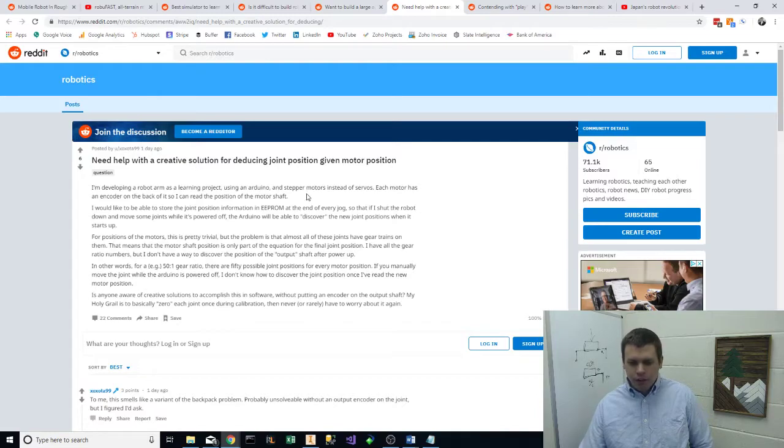Need help with a creative solution for deducing joint position given motor position. I'm developing a robot arm as a learning project using an Arduino and stepper motors instead of servos. Each motor has an encoder on the back of it so I can read the position of the motor shaft. I would like to be able to store the joint position information in EEPROM at the end of every jog, so that if I shut the robot down and move some joints while it's powered off, the Arduino is able to discover the new joint positions when it starts up.